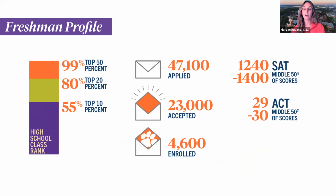Here you can also see our middle 50% for test scores. We don't have minimums, but that is a good middle ground to shoot for when you're planning to submit those standardized tests. And as I mentioned, we are test optional for at least 1 more year, so you can decide if you want those included.